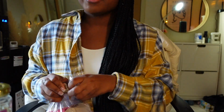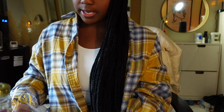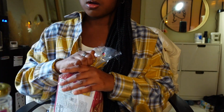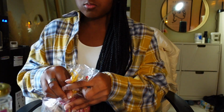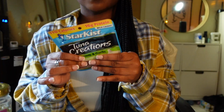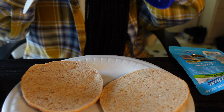Kind of getting into the flow of things. So now I know around 1 p.m. every day on Wednesday I'll take a lunch, whether that be walking to the dining hall that's really close, or making my own lunch in my room. I'm using these wheat sandwich thins, taking some tuna. This is the herb and garlic tuna. It is so good, y'all.